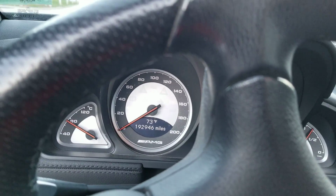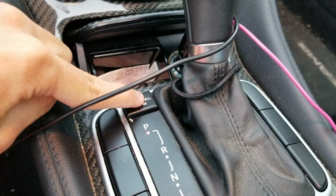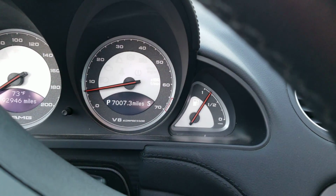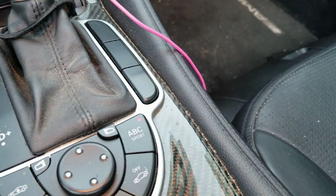192,946 miles. Wow. So down here we have the button to go between comfort, sport, and manual mode. We'll just leave it in sport because that's what it was set to. And this changes the suspension characteristics.